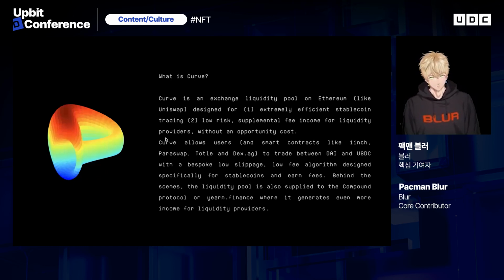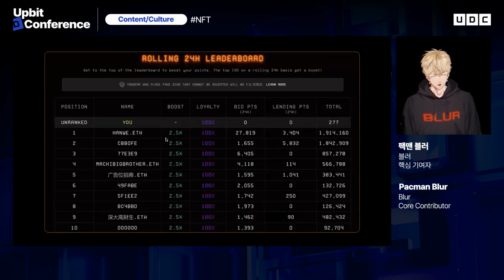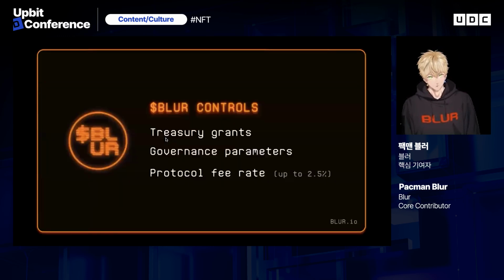Blur, on the other hand, identified an unmet market need, stayed in private beta until it had a best-in-class product, and then finally launched a token incentive program that incentivized the right thing versus the wrong thing. So in this case, the right thing is liquidity and the wrong thing is volume. Blur incentivized liquidity in a very similar way to Curve. And we actually gamified it as well. So here you can see this rolling 24-hour leaderboard. It made participating in the token incentive program more fun. And what this program did is it rewarded the traders that provided liquidity on Blur, which is the most important thing for a marketplace or any sort of exchange-like business or protocol, with the native Blur token.